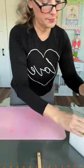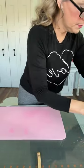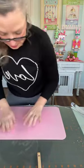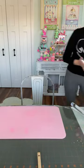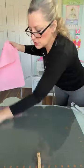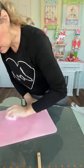So cute, you guys. Oh my gosh, so cute. All right, that's done. Set it aside. Continue on. Get the black out. And there's some black on my mat here. I want to make sure I get this cleaned off so we don't, I'm going to use white next, and I don't want any black. I'll probably just flip this over.